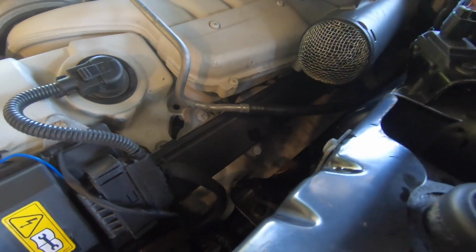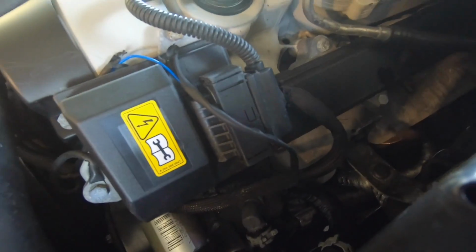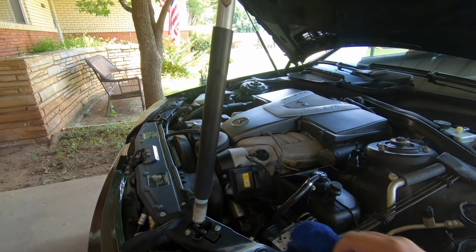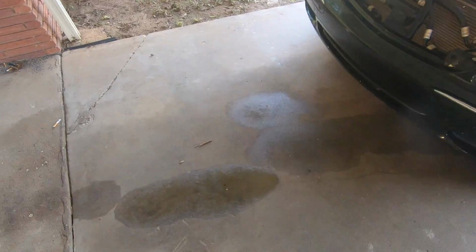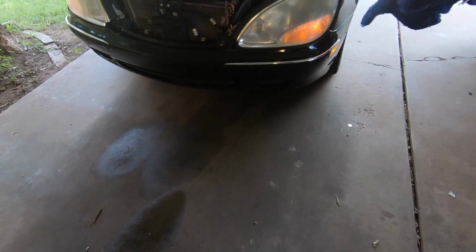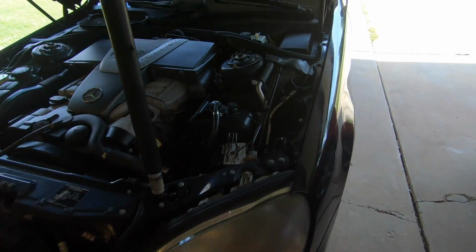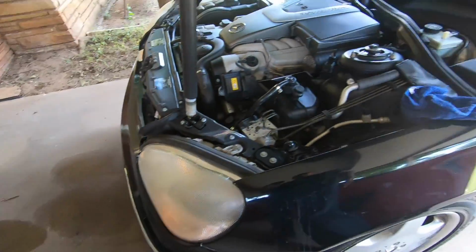So I don't know where it decided to spit some fluid out from, but obviously it's got a vent or something somewhere in case it gets overfilled. If any of you guys could help me with that, tell me if that's normal when you overfill it. I mean, it's coming from this side, so I don't know. Anyway, that's that. The ABC system, although we do have fluid on the ground, is still full.